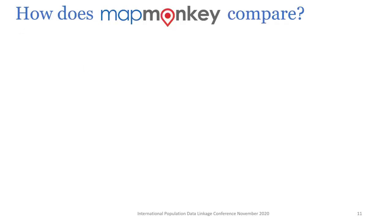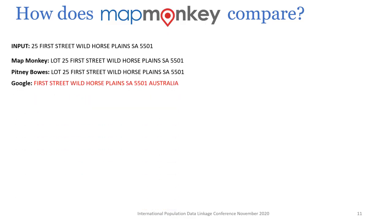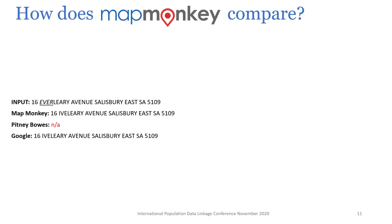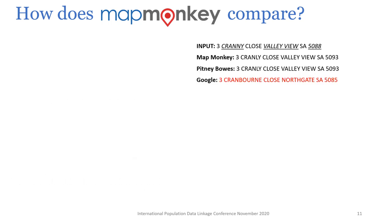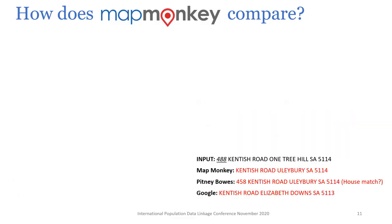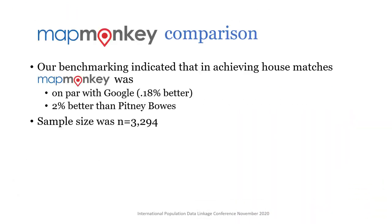So how does Mapmonkey compare to these two alternatives? Some examples of Mapmonkey geocoding addresses and the output from Pitney Bowes and Google Maps are shown. The less accurate matches are shown in red. No single geocoder matched all the addresses, but Mapmonkey was on par with the others. So overall, our benchmarking indicated that in achieving house matches, Mapmonkey was on par with Google. In fact, it was 0.18% better, and it was 2% better than Pitney Bowes, and this was done on a sample size of 3,294.